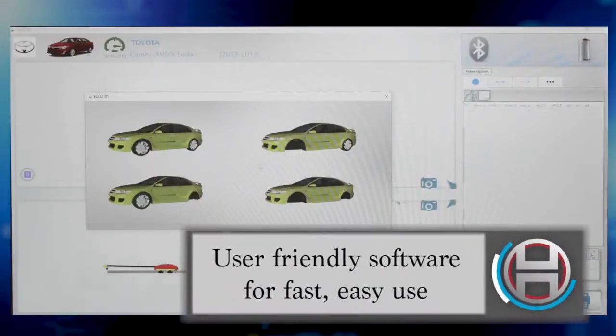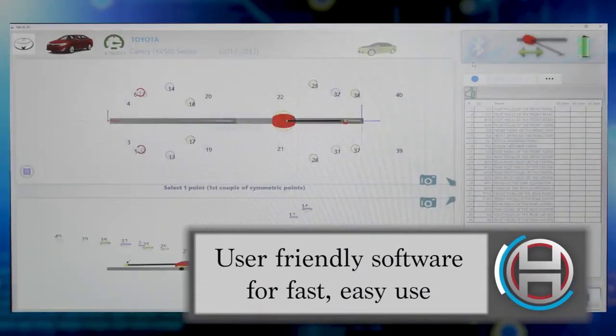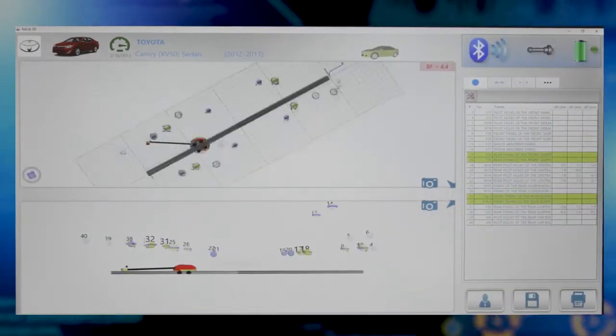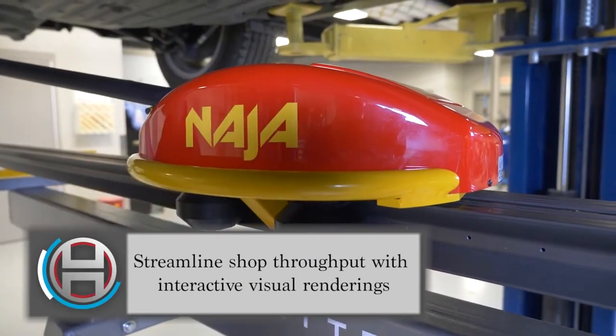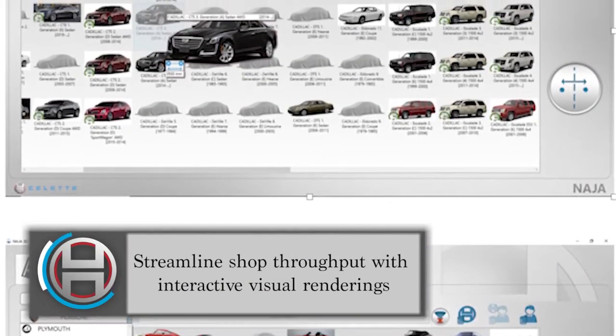Also included with the NAJA 3D is a database of OEM 3D CAD schematics to ensure precision and accuracy. Quickly analyze damage with rotating 3D diagrams from all angles, distances, and viewpoints to better understand the damage. NAJA can create screenshots and versatile reports that can be tailored for adjusters, technicians, and customers to comprehend.